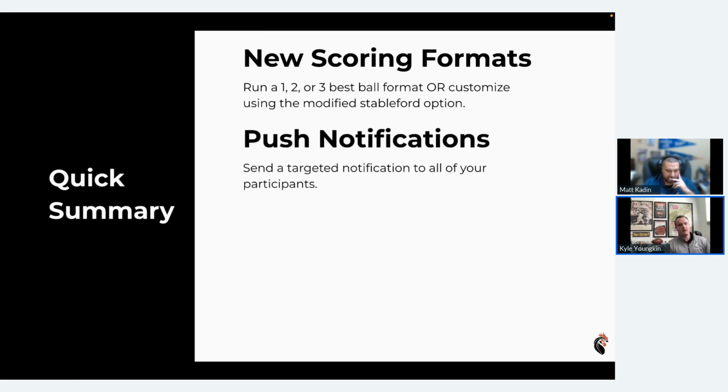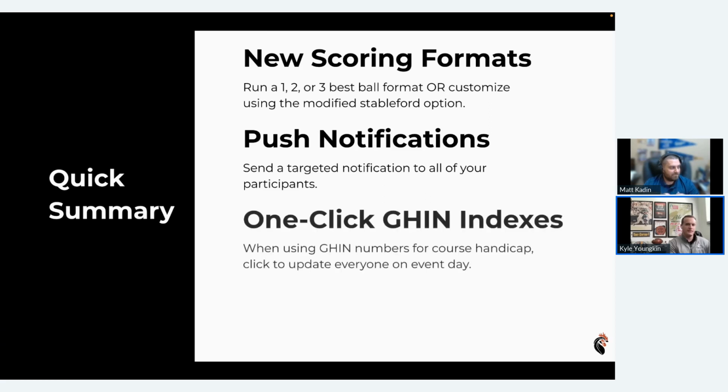The next thing we said was, what's one of our most used features that people really love? Push notifications, being able to communicate directly to your user base. We said, why don't we integrate push notifications into our tournament software to make it really simple to communicate with everyone? So we did. We added that functionality.